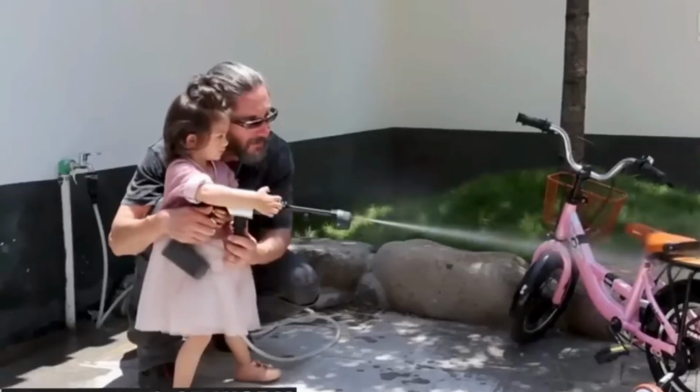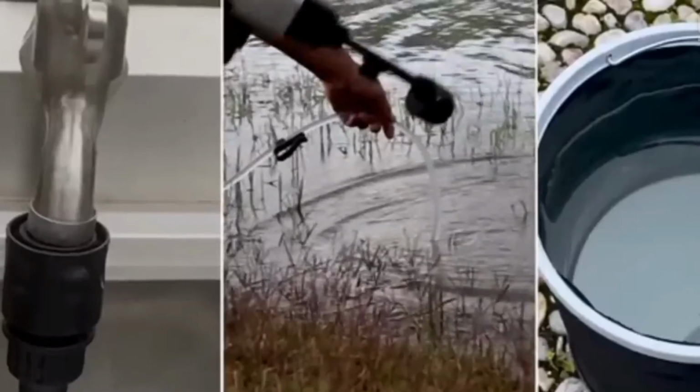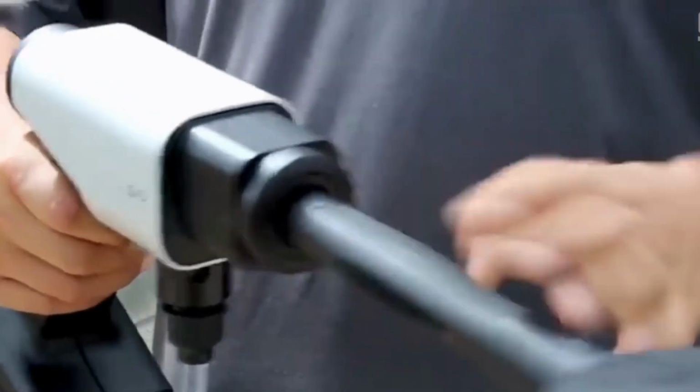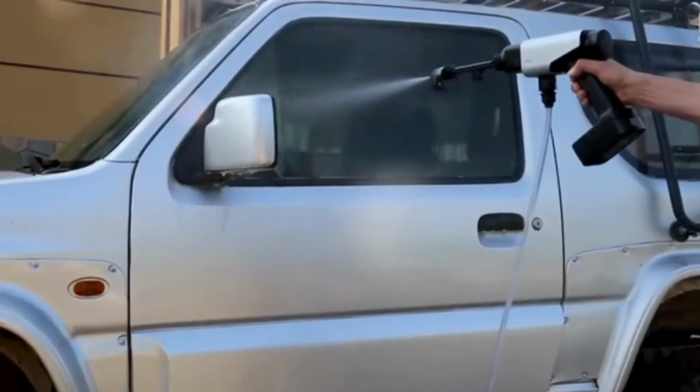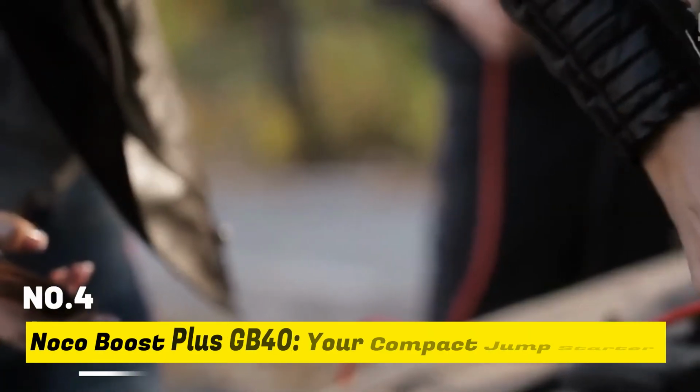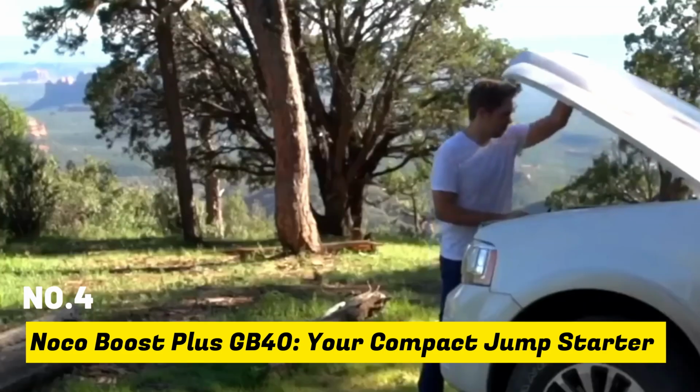including buckets and rivers. The kit includes a 6-meter hose and a handy gun with a 6-in-1 nozzle for adjustable jet modes, as well as a foam nozzle for thick, even car washing foam. This high-pressure washer is perfect for cleaning cars, garden furniture, stairs, and more. 4. Noco Boost Plus GB40, your compact jump starter.